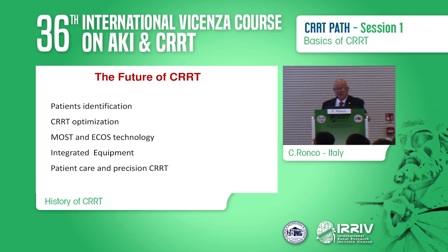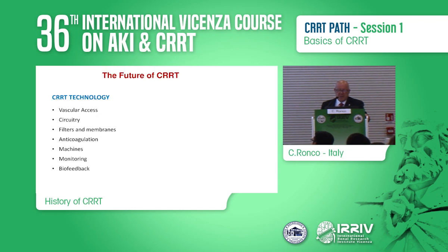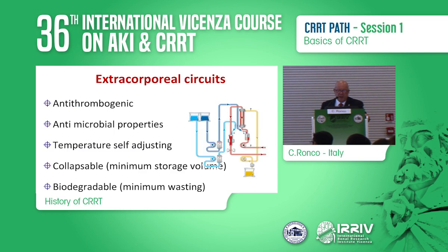Probably systems to identify the patient better, optimizing CRRT, using therapies for extracorporeal support, and integrated equipment. For the patient identification, I think that we need to go into genotype and phenotype characterization, and finally lead to personalized prescription and precision medicine. CRRT technology is susceptible to improvements in different areas, from circuitry to anticoagulation to monitoring and biofeedback.